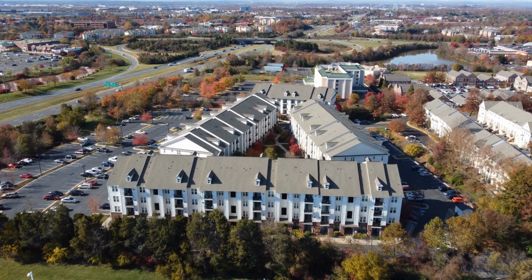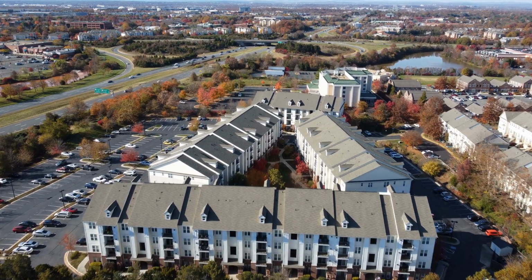Obviously, that's definitely not a first-time homebuyer price range. So assuming you're not buying a $4 million condo, one of the biggest pros, like I said, of buying a condo is the affordability, especially compared to townhomes and single families.